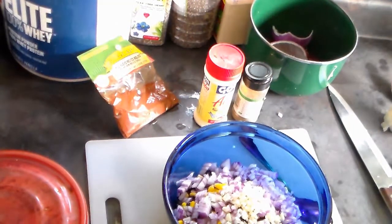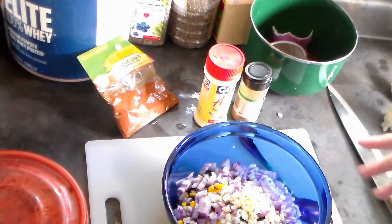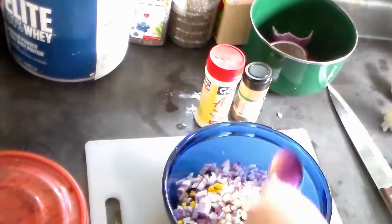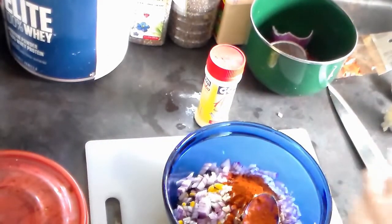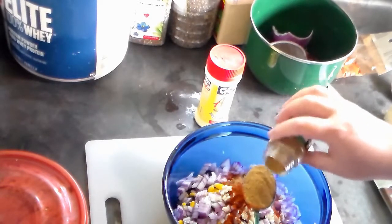Okay, so we are going to finish up our salad. So I ended up rinsing the beans and the corn because I just wanted it to be a little cleaner and look nicer. And then I also used 4 cloves of garlic. So let's add our seasonings first. So I'm going to add a tablespoon of chili powder, maybe a little bit more. And a tablespoon of cumin powder.